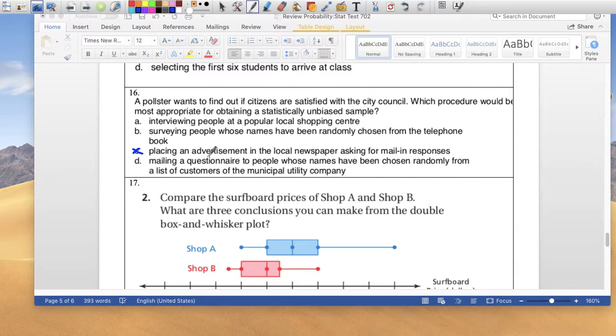Because those who are going to take the time to answer that obviously are biased, right? So that's definitely no. Mailing a questionnaire to people whose names have been randomly chosen from a list of customers of the municipal utility company. Also a no, because they might be biased because they're using the utility company from the municipal utility company. So therefore, they could say more favorable things if they're happy with the service. So that's a no. Which procedure would be the most appropriate?